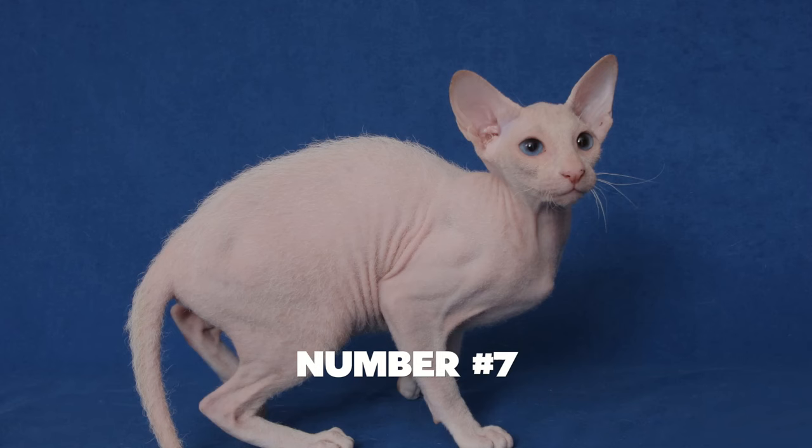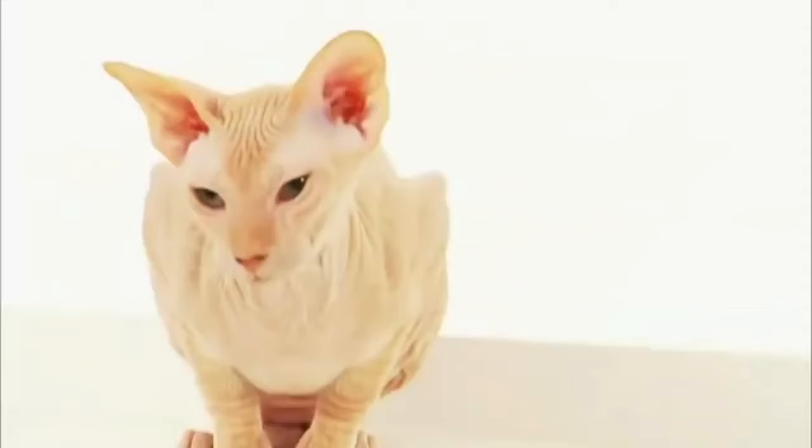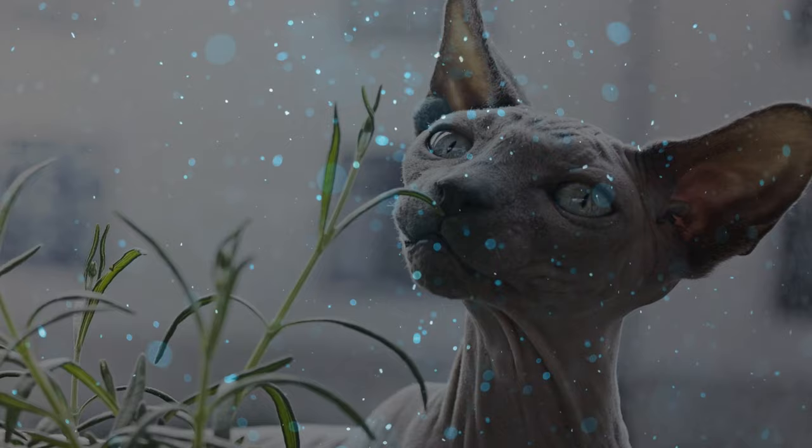7. The Peterbald. Looking like an elegant gremlin with its hairless body, large eyes, and expressive wrinkles, the Peterbald is a truly unique breed. These playful and affectionate cats are known for their intelligence and love of following their humans around the house, often forming strong bonds with their chosen person.